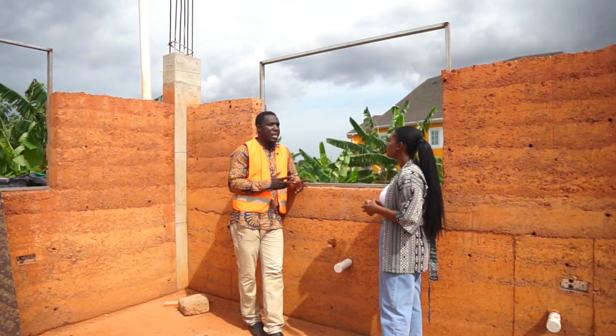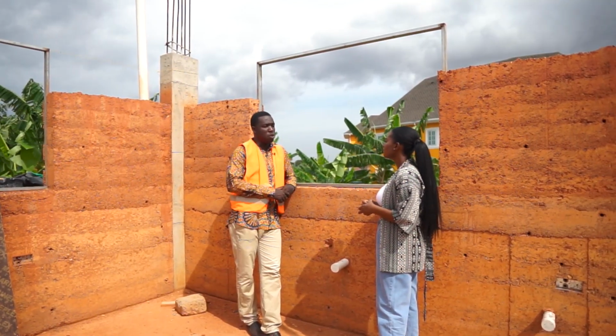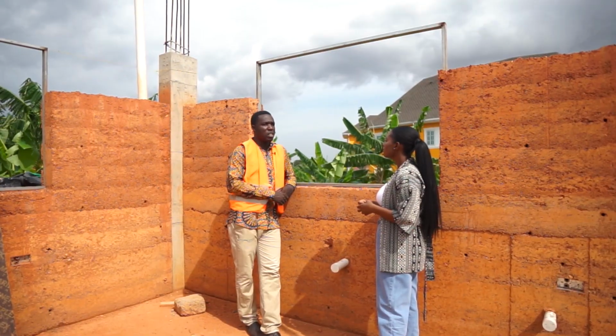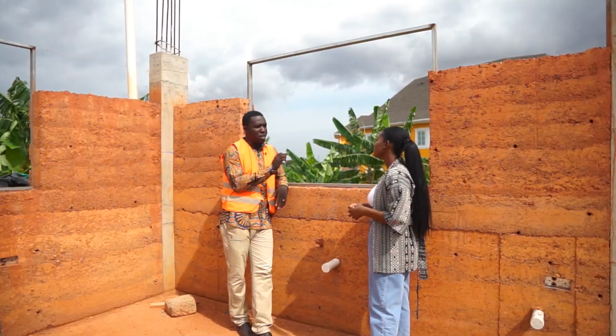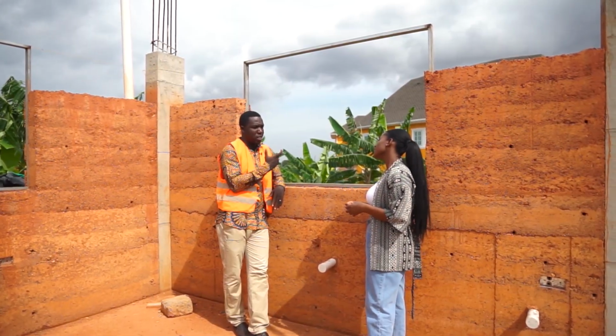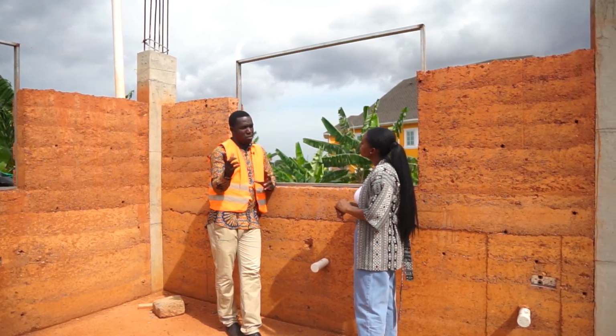Also, we've started a negotiation with CSIR Kumasi, and they came over to test the MPV. There's something we call MPV. That's the strength of the wall, and they realized that it's stronger than block.